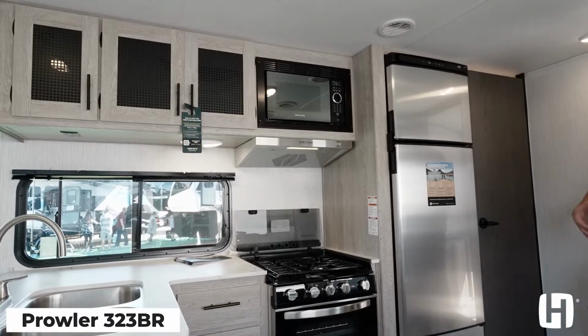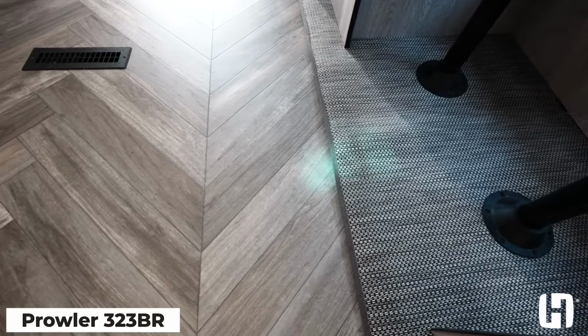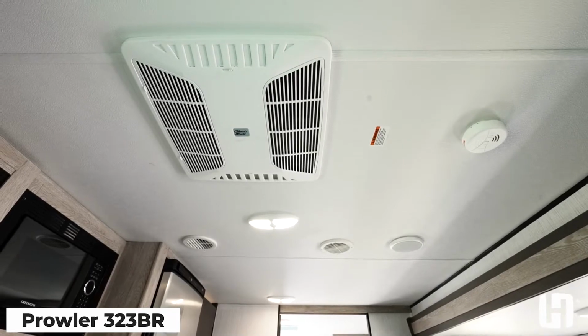Just to wrap up here with the 323 BR, just a couple more features. You've got boat weave instead of carpet, so it's super easy to clean. You've got easy to clean floors. You've got H duct AC, so you've got double the ducting up here to help keep the coach cooler.